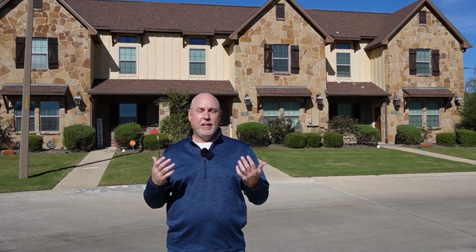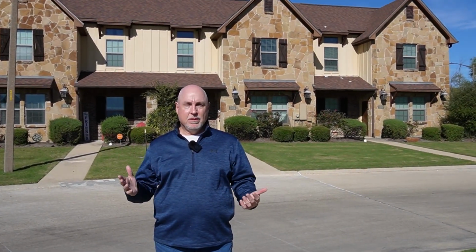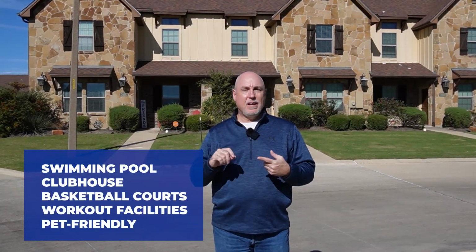Again, they're townhouse, condo type, resort style living. So you're not your typical apartment, your typical dorm. Very popular with students, designed around Texas A&M students. Bus route comes right out here, and it's got a great swimming pool, clubhouse area.